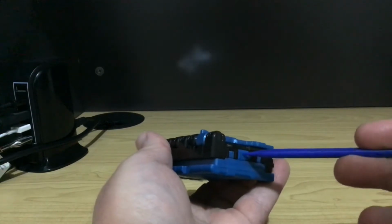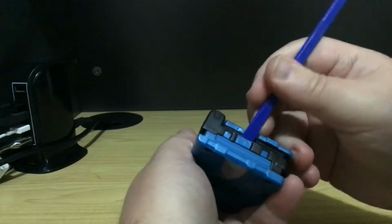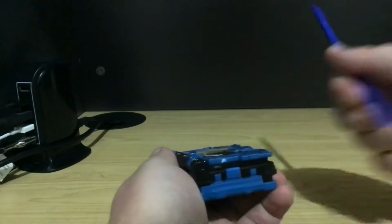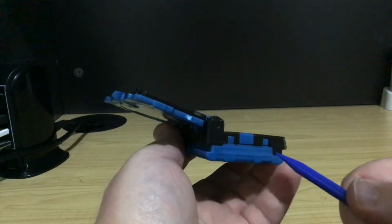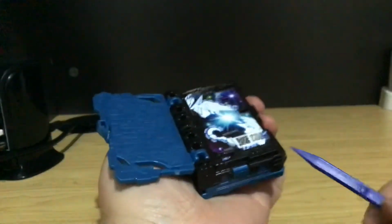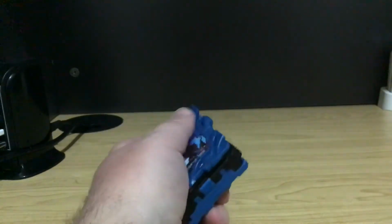This is the button. This button here. It's virtually nothing, it's just something that's there. So the Wonder Ride Book can be read by the sword driver. The Henshin part, which is this button, is to open that. Then you can actually open this book up, like so, and then hit that.